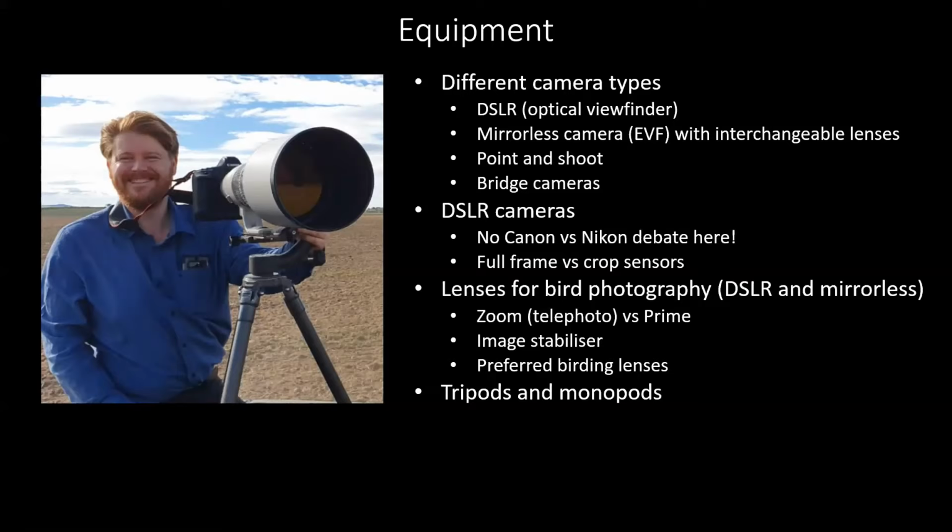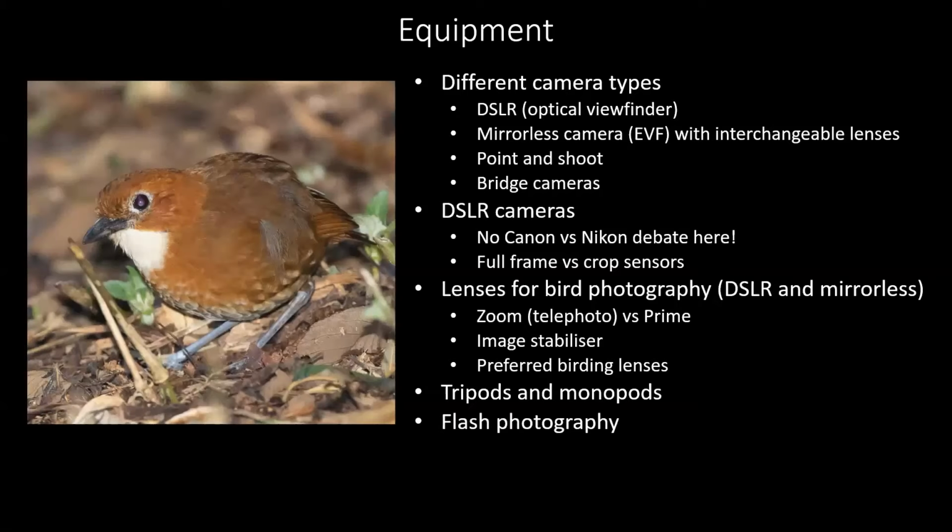Right, so tripods, I don't use a tripod. My setup is light enough, but I think if you're going to be getting onto something that's a little heavier, and particularly if you're sitting in one place and you're happy to sit in a hide, then it makes sense. But for a lot of the photography that I've done where it's quite mobile, it is quite cumbersome to carry a tripod.